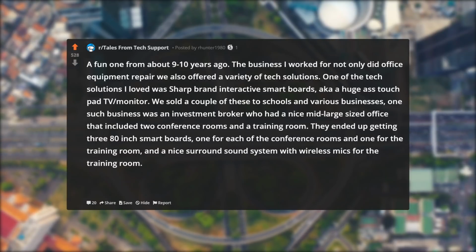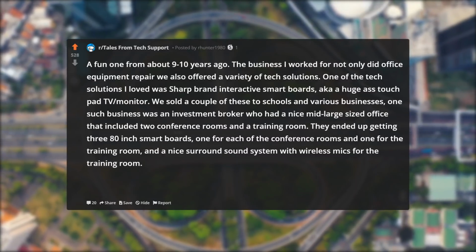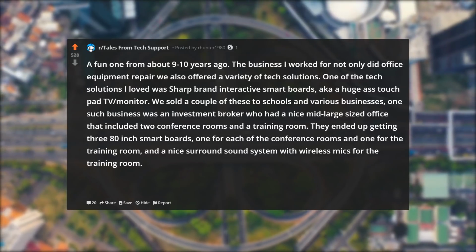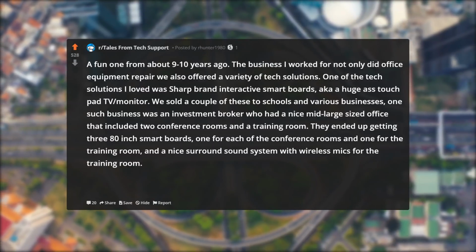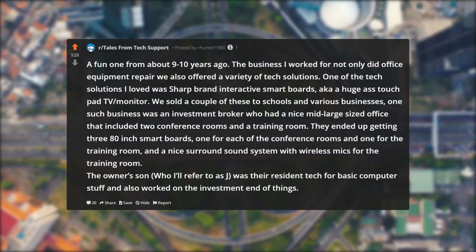One such business was an investment broker who had a nice mid-large sized office that included 2 conference rooms and a training room. They ended up getting 3 80-inch smart boards, one for each of the conference rooms and one for the training room, and a nice surround sound system with wireless mics for the training room. The owner's son, who I'll refer to as Jay, was their resident tech for basic computer stuff and also worked on the investment end of things.